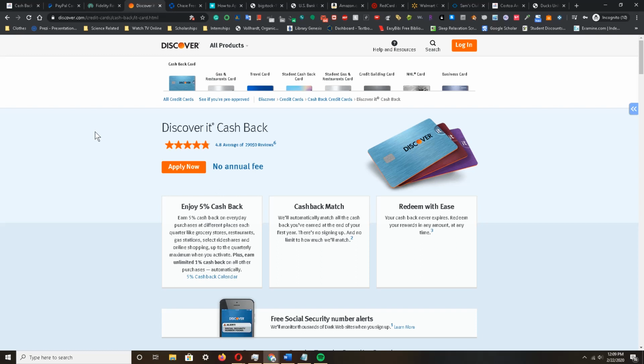There is one downside to Discover, and it is that it's not accepted by merchants everywhere like Visa and MasterCard are. So there are some places where you might get declined, so that's something you'd have to look out for. But overall, this is definitely one of the easiest and most effective ways to get cash back, through the Discover It cashback card.